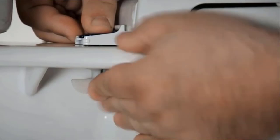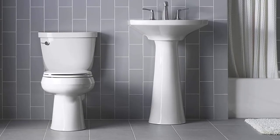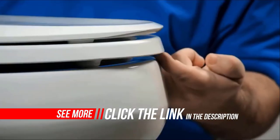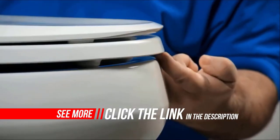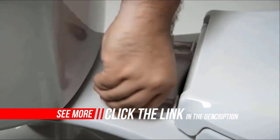This seat features innovative technology that simplifies both cleaning and installation. The Brevia round front toilet seat delivers value to the consumer with features that include seats that remove easily for cleaning and hardware that speeds installation and helps prevent the seats from loosening. The Brevia was engineered to ensure a proper fit.